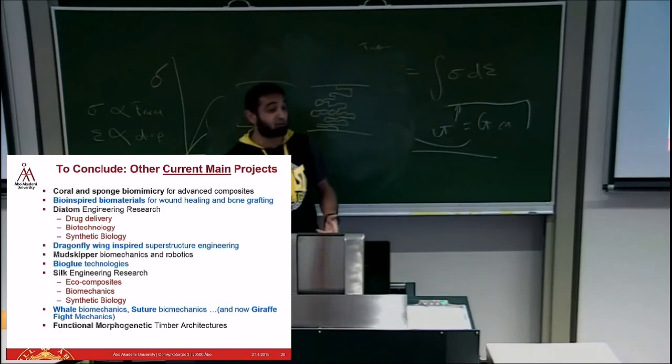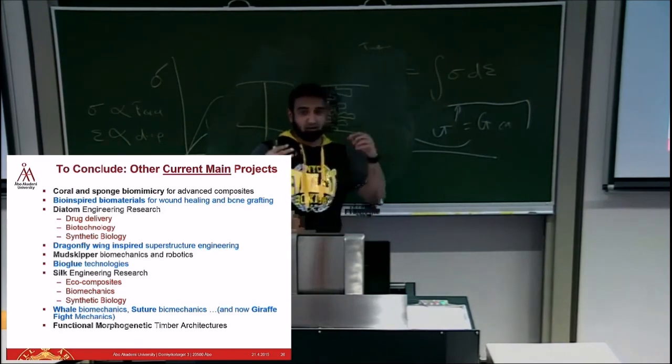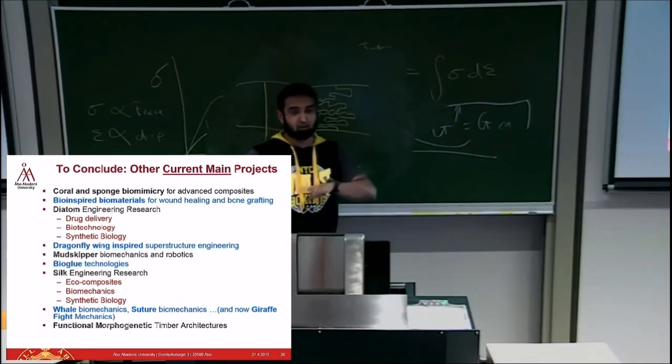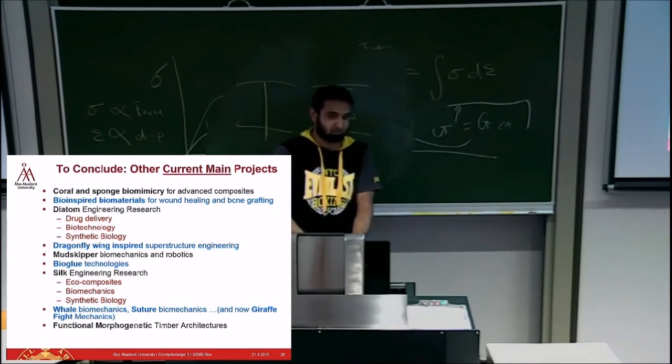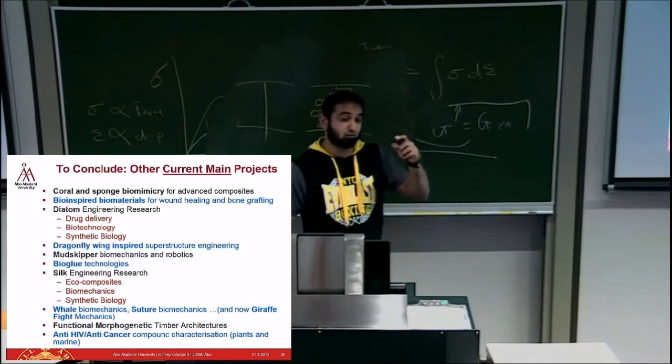And then of course functional morphogenetic timber architecture. So there we're applying biomimicry in the context of aesthetics and art, architectural art, but also we're making it functional. So that pretty much concludes everything. Oh no, one more. Sorry.